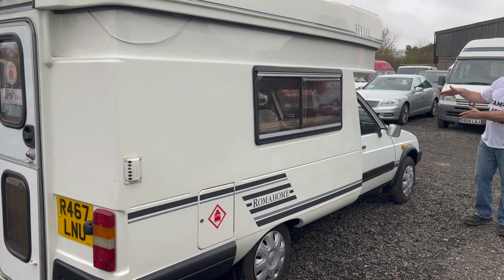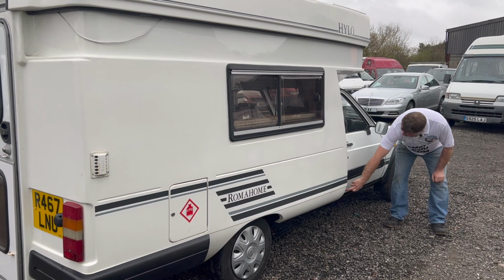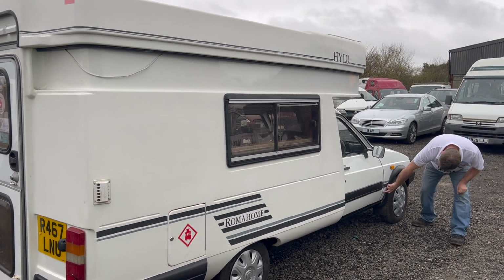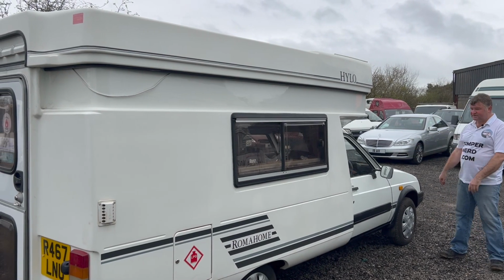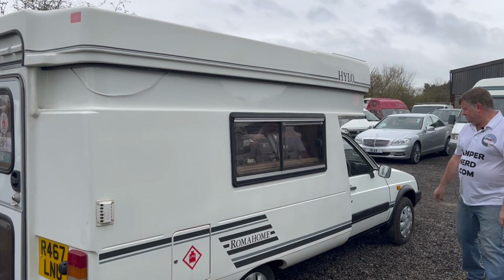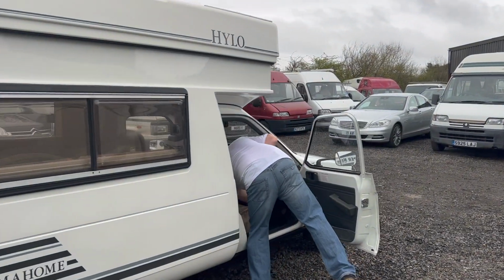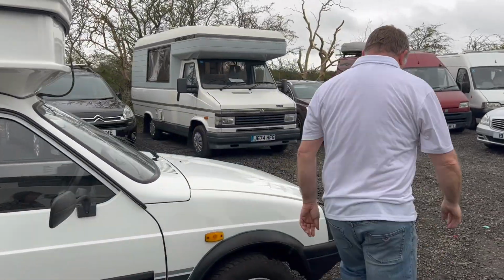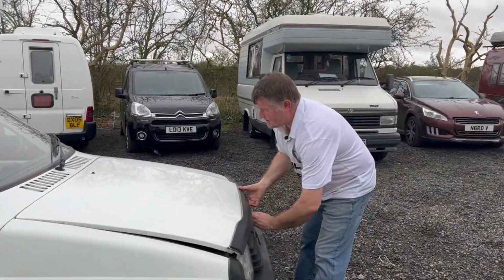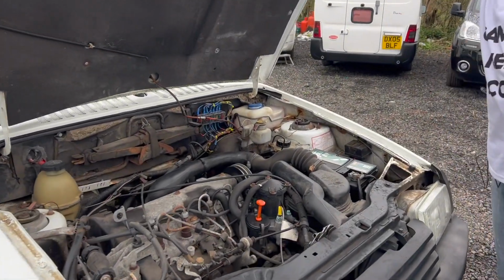Again, driver's side all the same. A little bit of paint bubbling here. No, the front's fine, around the corner of the windscreen. No, everything's fine over there. Okay, let's pop the bonnet. 1.8 diesel. It drives lovely.